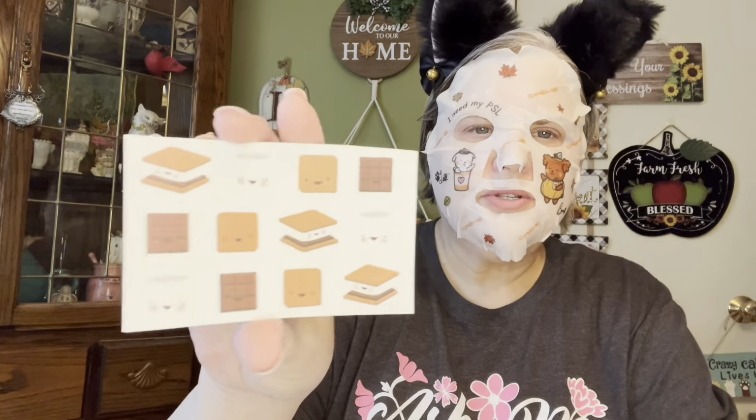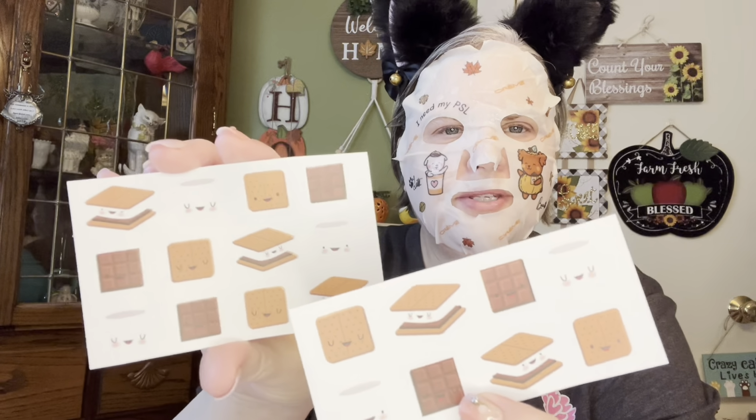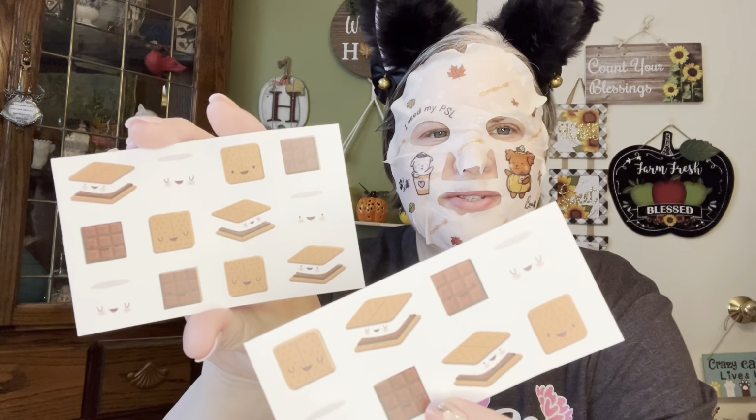Sally won the diamond necklace from Paparazzi Jewelry. And then she sent me these super cute stickers, look at how cute these are. They are s'mores, the makings of s'mores. Those are so cute, Sally. I love them. Thank you so much.